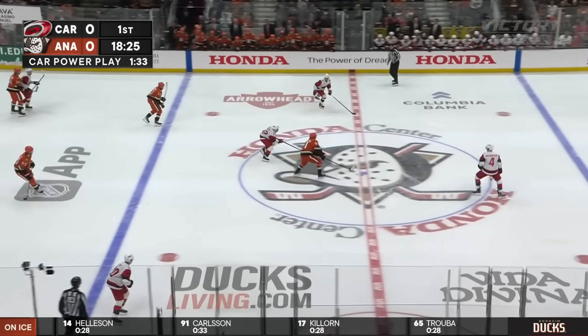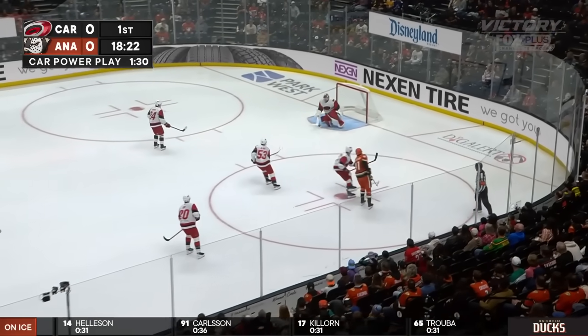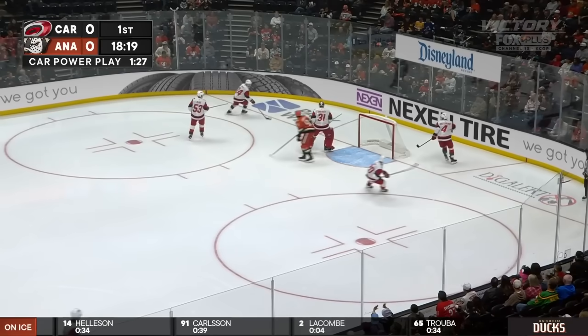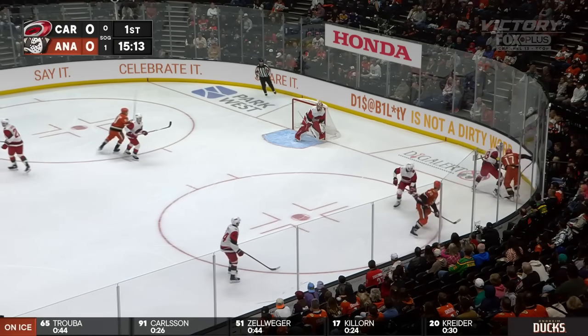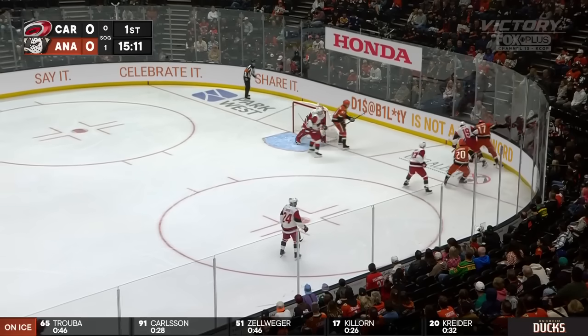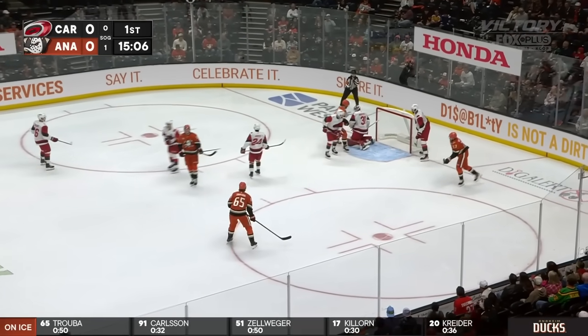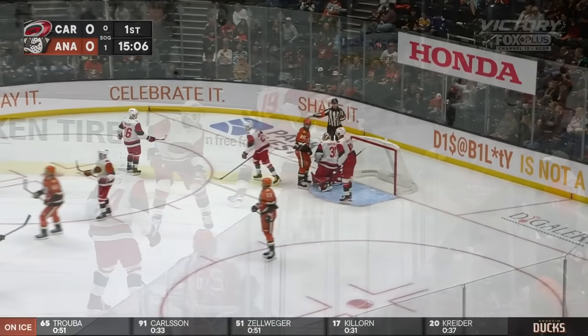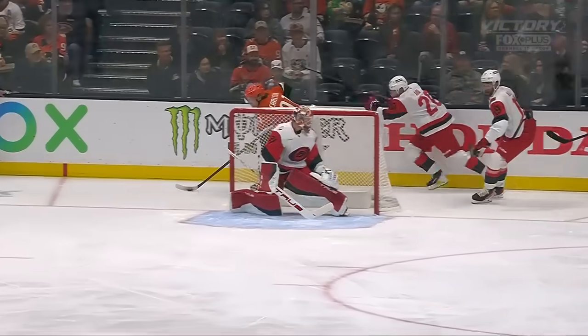Gostisbehere loses the handle. The Ducks will get it to center, and Leo Carlsson on his own, encircled by 4 different Hurricanes. It gets the shot on net of Zellweger, the defenseman. He's been very active in the offensive zone in the early going. Killorn trying to kick it along as he's leaned on by Keandre Miller. Carlsson from behind the net goes to the backhand. Glove save, Freddie Anderson.